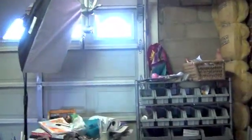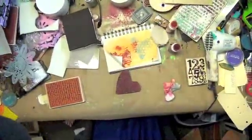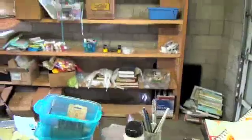This is where I film. I hook my video camera right up to this thing, and it gets up here and points down, and I hook it in there, and then I do my videos from there. And then I turn on my studio lights so it's brighter. I need a couple more.